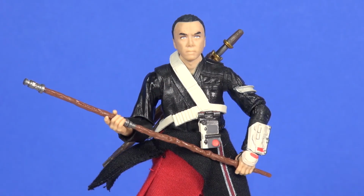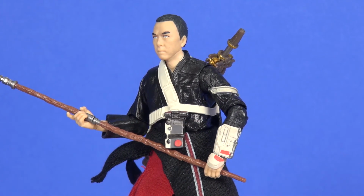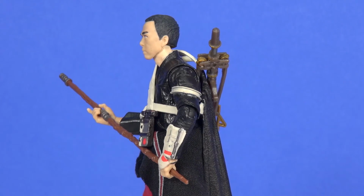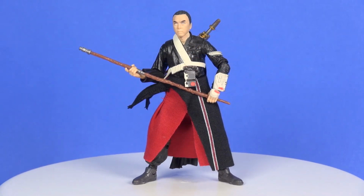I like the mix that they did for the eyes where it's a little bit of a washed out look, but you still see a little bit of pupils in there. Plus he came with a couple accessories, that being his staff and then his crossbow. Overall, nice detail to it and another great looking figure.